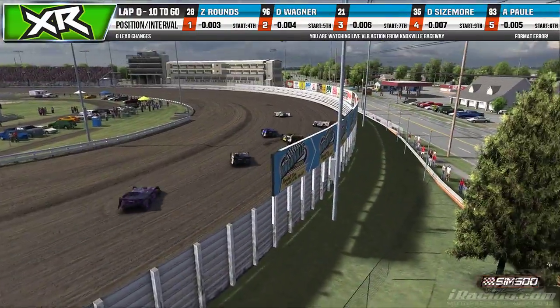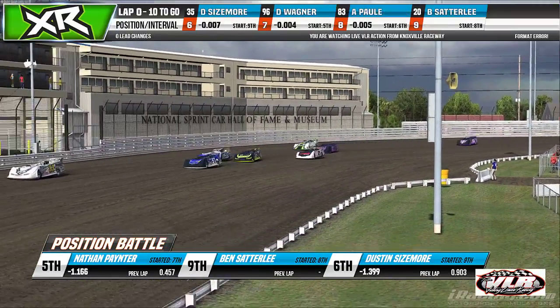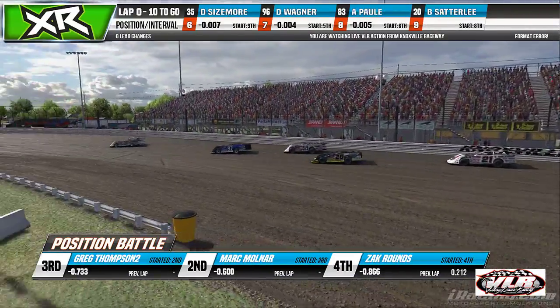Molnar is a little sideways on the inside of Greg Thompson. Zach Rouse is kind of waiting in behind and has to be patient in this opening couple of laps.